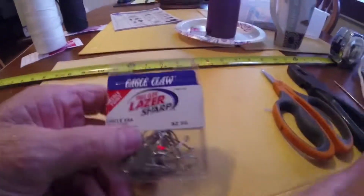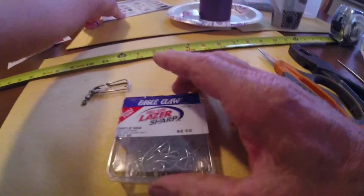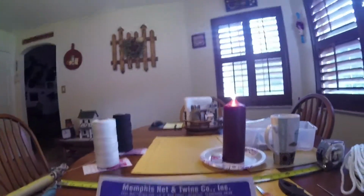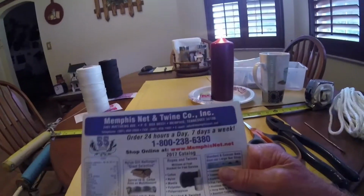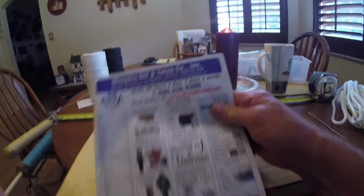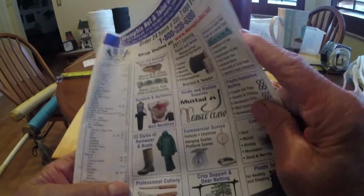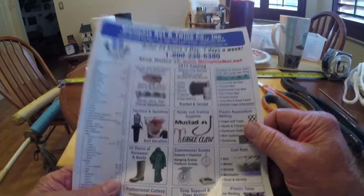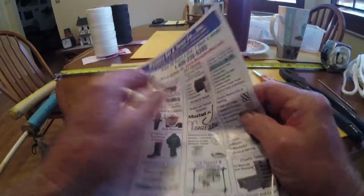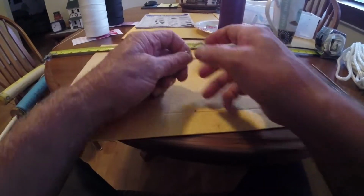All right, the hooks I use are Eagle Claw. I get them from these people right here, Memphis Net and Twine, 1-800-238-6380. Good service. I've used these people forever. Great service, and you get all your supplies through them. So let's get into the supplies here.